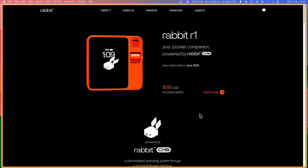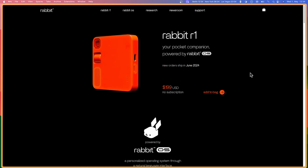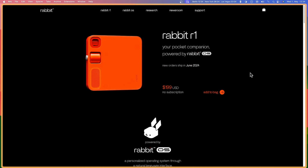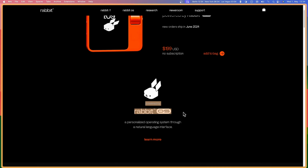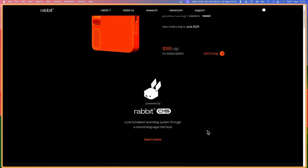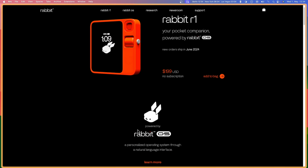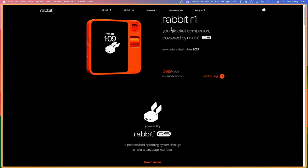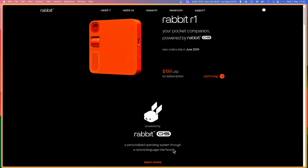You can order it now. Apparently it's shipping by June 2024, which, I mean, that's fairly close. And look at this right there. Powered by Rabbit OS, a personalized operating system through natural language interface. Look at that, Rabbit OS. Keep that in mind. And this does sum up what it is: a pocket companion using a natural language interface.